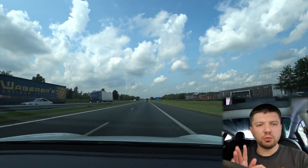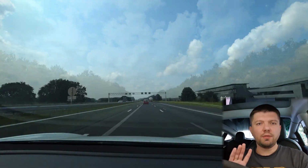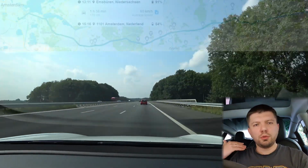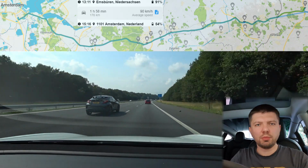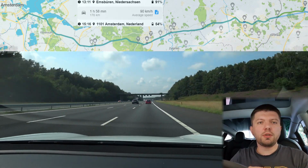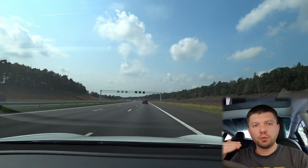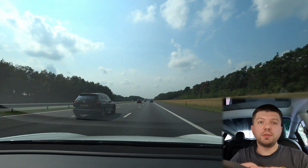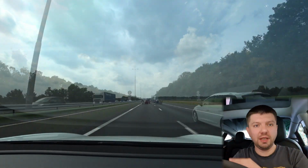So we departed on the final leg to Amsterdam at 13:11. Official speed limits are lower in the Netherlands, so we drove together with traffic and stuck to its speed. Based on the elevation graph, it's clear we are now in the Netherlands, so some parts of the trip are below the sea level.